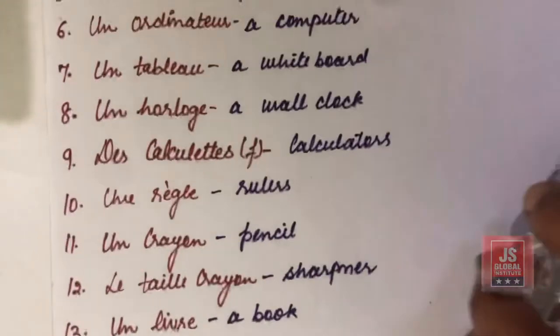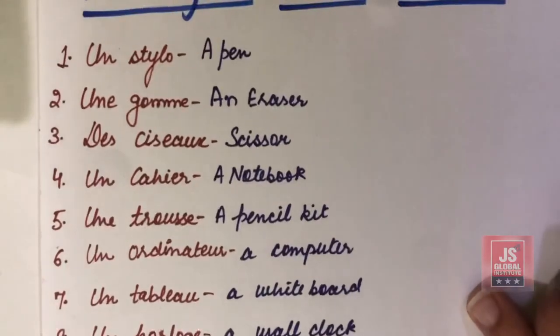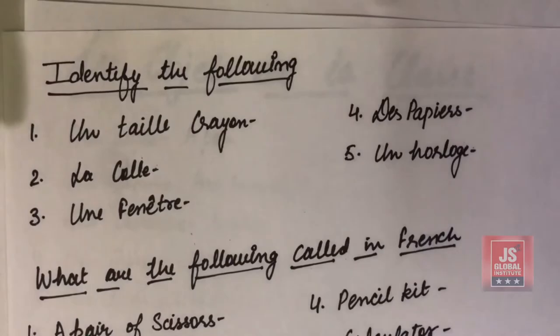And now we are going to do a short practice session for this too. Here is the first question. In this question, you have to identify the objects and write their names respectively in English. And your time starts now.